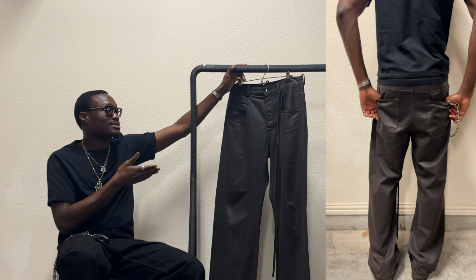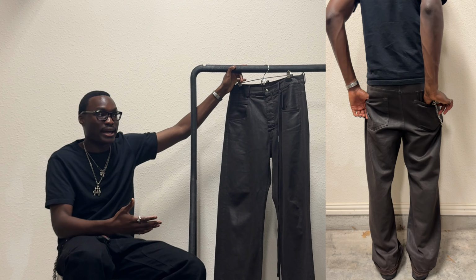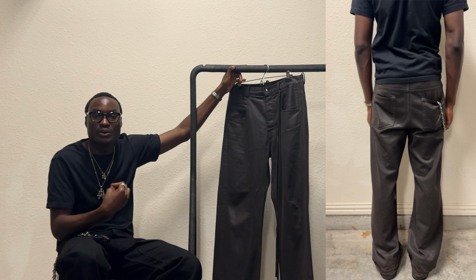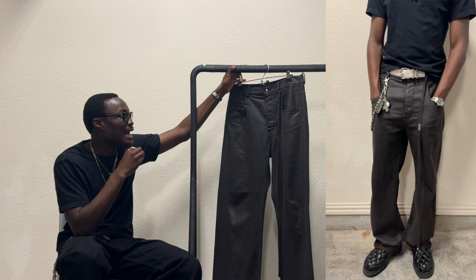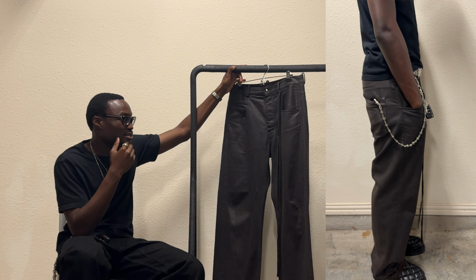Back to these pants in specific, waxed brown is something that I did not see a lot on pants, period. And it just looked so good to me, the way it has that waxy finish on that brown, it's honestly pretty sexy, I can't lie.